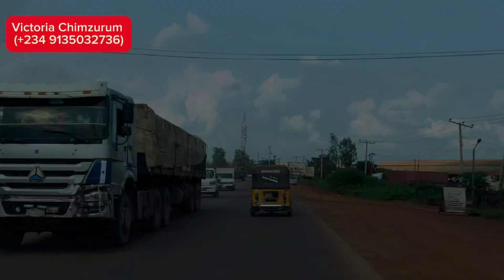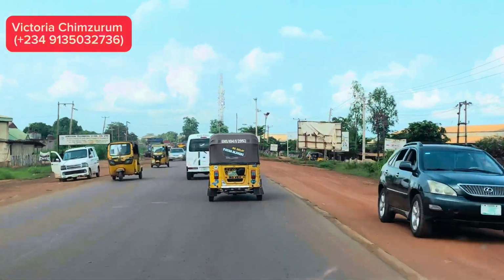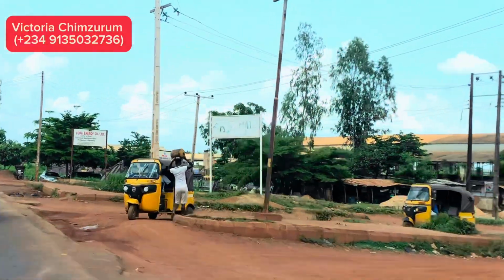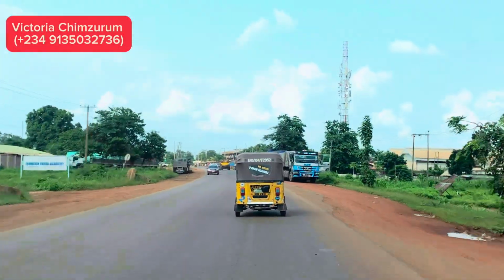So Grand Omega City is a C of O land that is selling for 3.5 million naira, and by the 30th of this month it will be going up to 5 million naira. It's to show you how amazing this investment is.